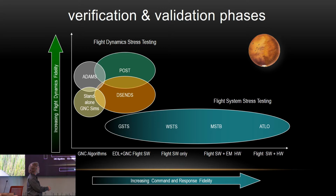Most of the flight software testing was done in what's called WISTUS, which is the workstation test system, a system with continuous integration. Every night there was a build, and every day all the software developers had the full system available for building new features and adding to it, which then got integrated the same day. And then at the end, there's ATLO testing, which is assembly, test, and launch operations, with hardware-in-the-loop testing.